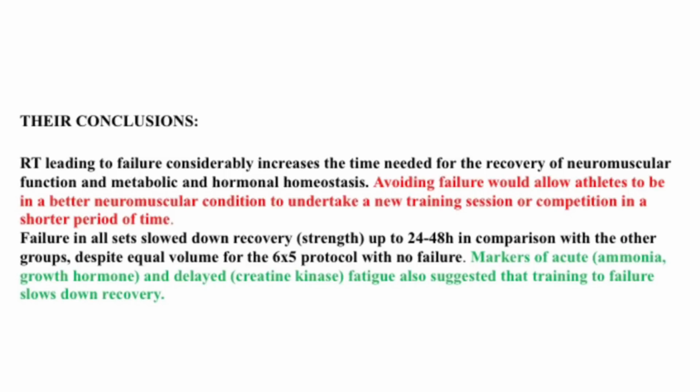Let's read that conclusion again, put it up for you to read again, because it really speaks some importance to the hardgainer trainee. Resistance training leading to failure considerably increases the time needed for recovery of neuromuscular function and metabolic and hormonal homeostasis.